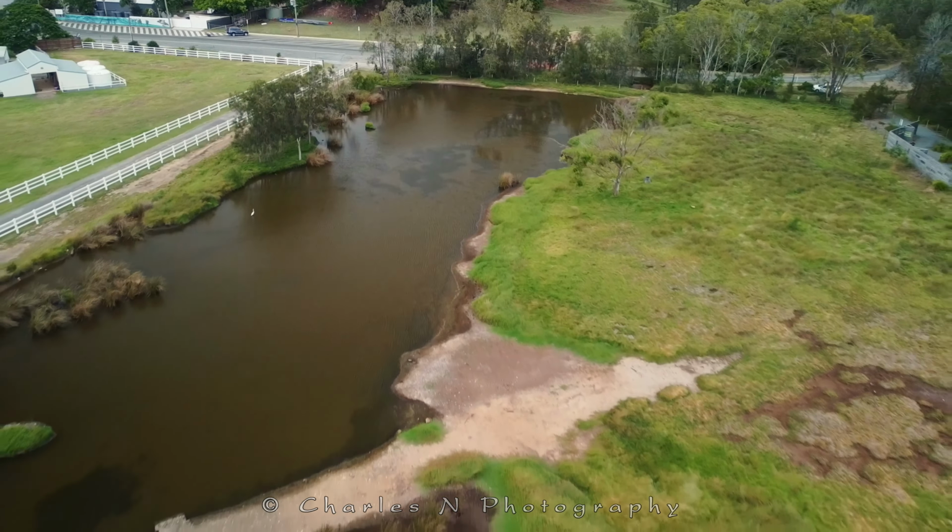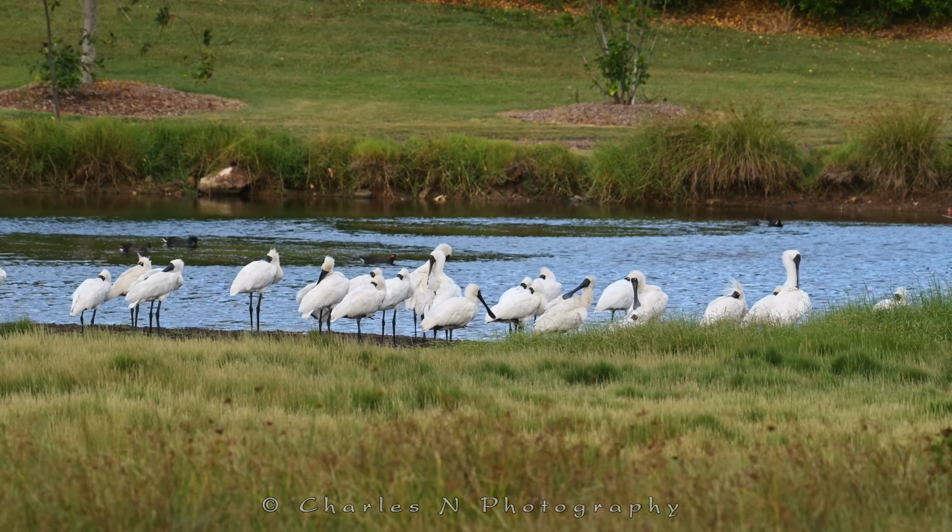I have never seen this many spoonbills here at the lagoon at Dolly's Rocks. Amazing. This is just one of the flocks here. There was a huge flock on the other side that took off. So happy to see this.